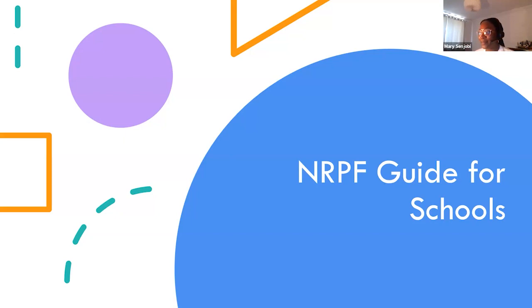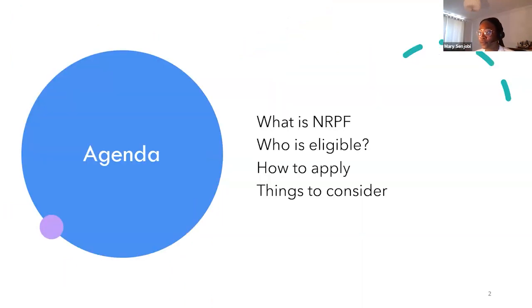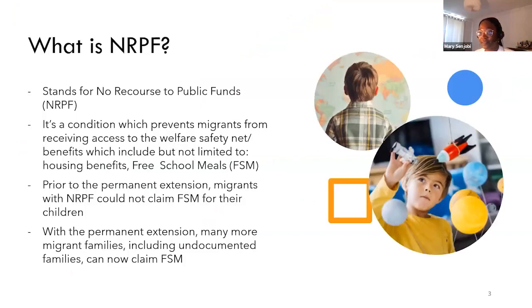So today I'll just be talking about the No Recourse to Public Funds extension, and we're sharing a brief guide that would help schools make the application for families that are impacted by this issue. I'll be covering four main things: what is NRPF, who is eligible, how to apply, and further things to consider. So first of all, what is NRPF?